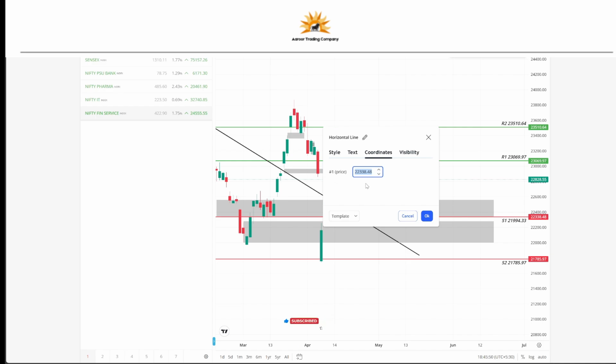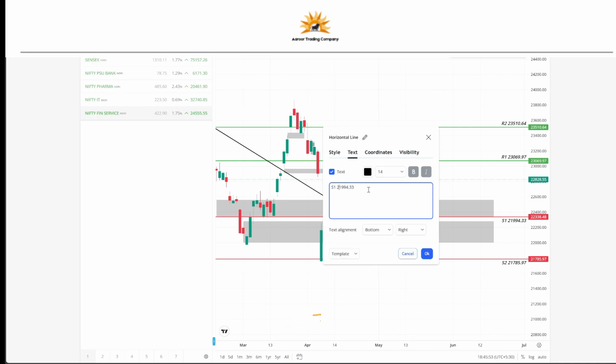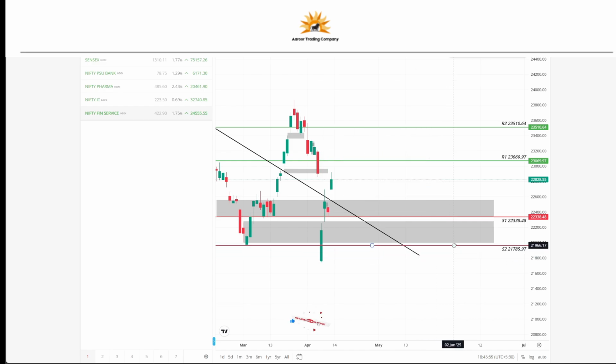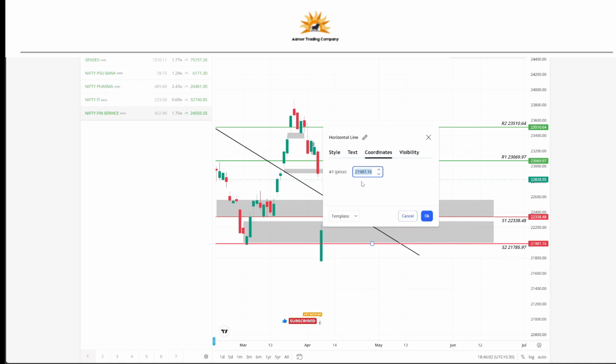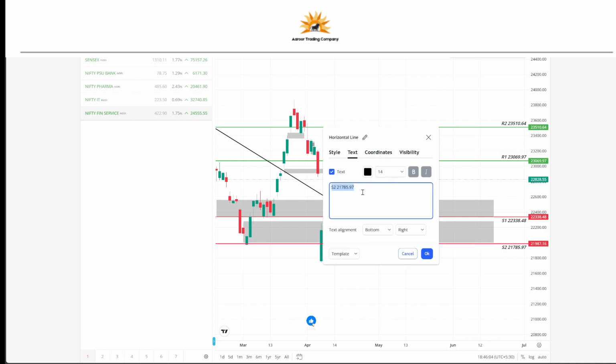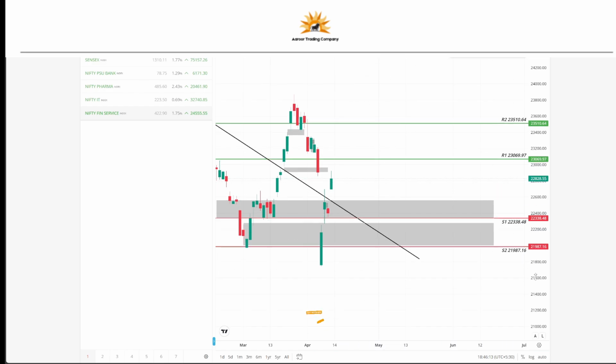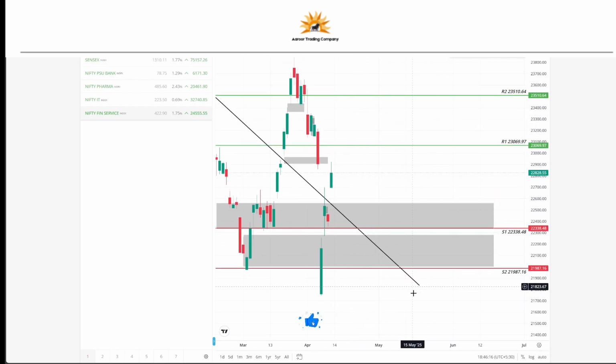The coordinates are 22,338, and we can see the support in the region of 21,987. Okay, so this will be a trading zone for the next week and further weeks. If it is a choppy market, without good bullish or bearish momentum, if it is sideways, it may resist at 23,070 and come down to the level of 22,500. So this is about Nifty 50.